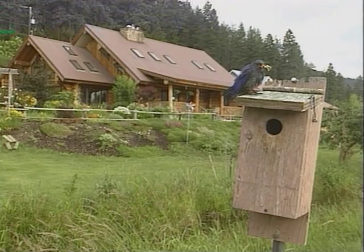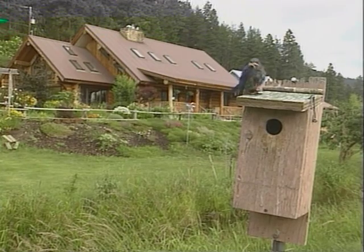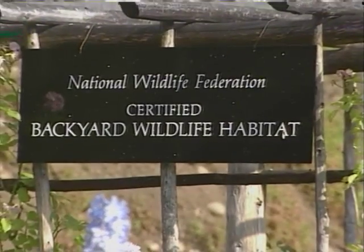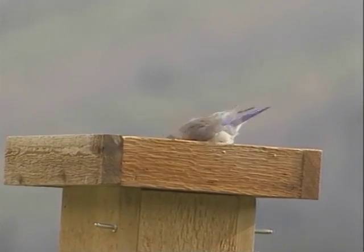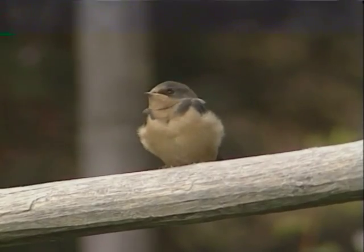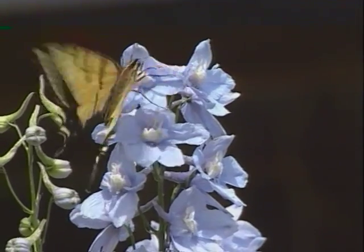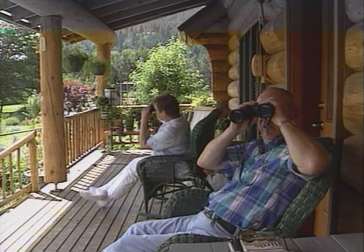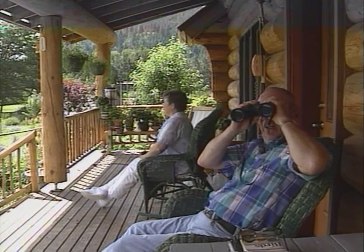Next on Northwest Outdoors, bring nature to your backyard. First, we visit a backyard wildlife habitat in central Washington. The basic thing is providing the things that are necessary, the food, water, shelter, and a place to raise the young. There's the swallows down past house number 10.